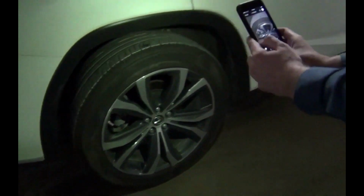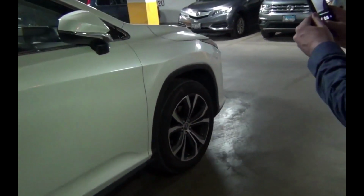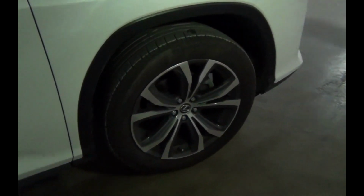Took another photo. This would be great for rental car companies if you think about it. When they rent you a car and you go out with them and they do a little walk around and they actually have a video representation. Sounds like a great idea. It's a great idea, yeah. We always come up with new ideas here at TEXT2DRIVE.